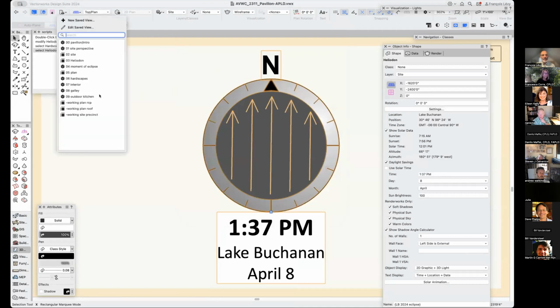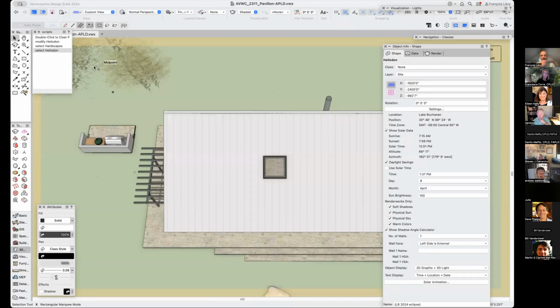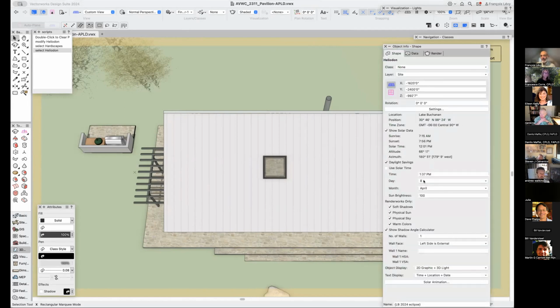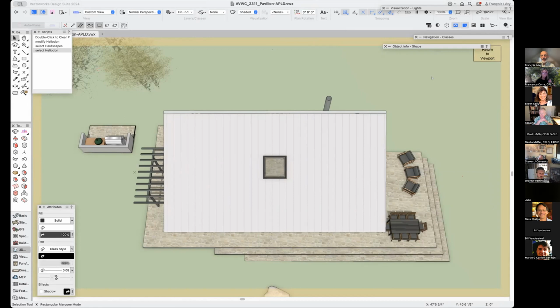So the reason the heliodon's particularly important is that the hope of my clients is to have this pavilion at least mostly ready, maybe not entirely complete, but mostly ready in time for the total eclipse that we're going to be experiencing April 8th. So what I did is I set the heliodon to that particular date and time, 1:37 p.m. April 8th, which is close to the exact time of totality at this location. And then we've got this nice big skylight in the roof that is sort of memorializing that moment.